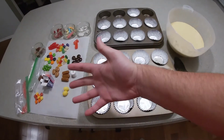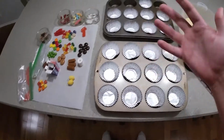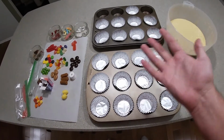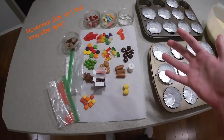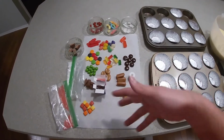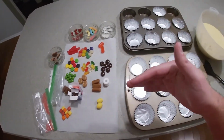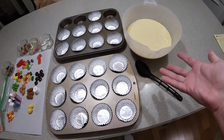Welcome to this crashing mess. Mess of crash? Crashing mess. Today, we are answering a question. Now, it is not long after Halloween, so a lot of people have leftover candy, whether it be their kids' candy, candy they stole from a child, or candy they bought at the store. The question we are answering is, what candy goes best inside of a cupcake?